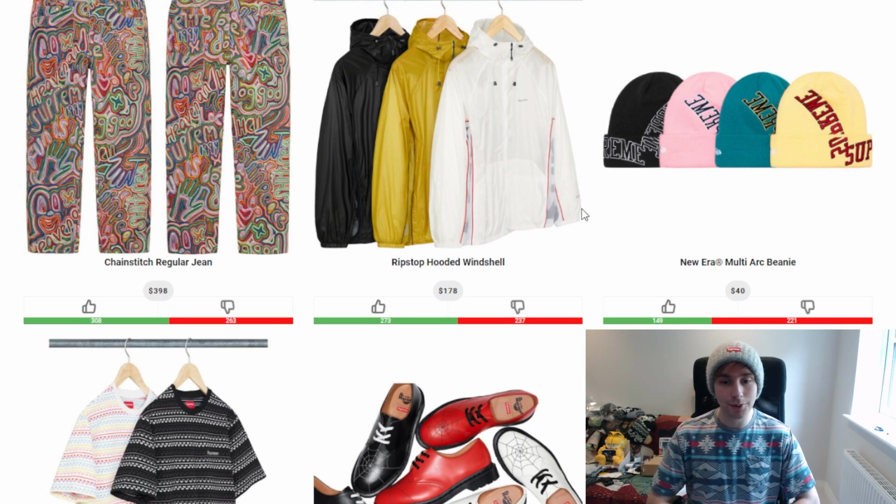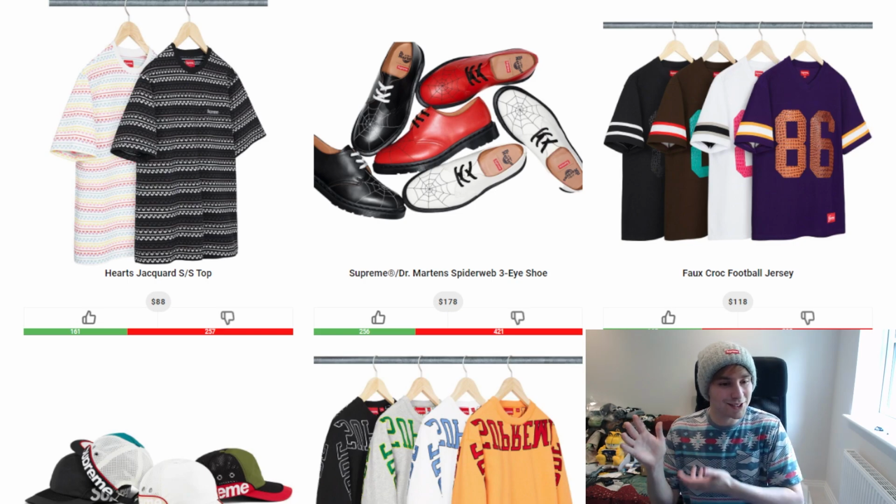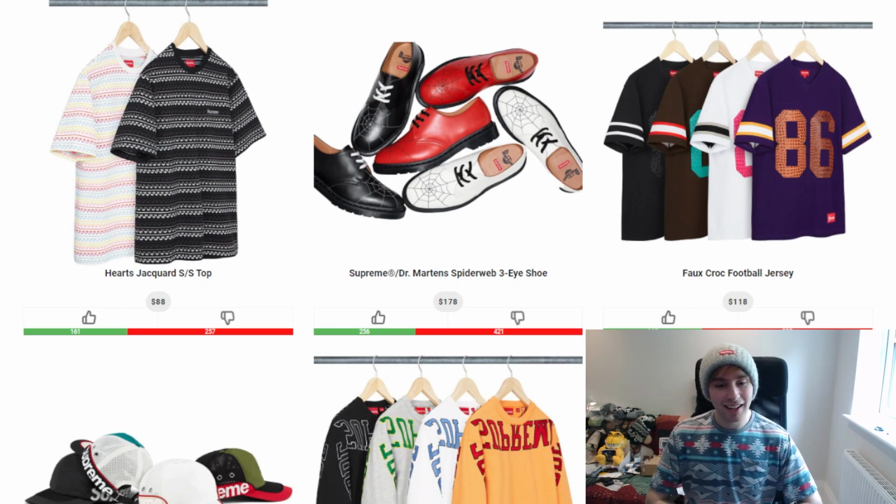We then have the new era multi-arc beanie. Colourways are okay. It's not that bad of a piece. I don't really like the overlapping that's going on with it, but regardless, I do think that the black and pink are the best tones from it. For the last couple of pieces, we have the Hearts Jacquard short sleeve top. It's cool, but the whole repeat sort of thing, the Doc Martens are all the way down here.